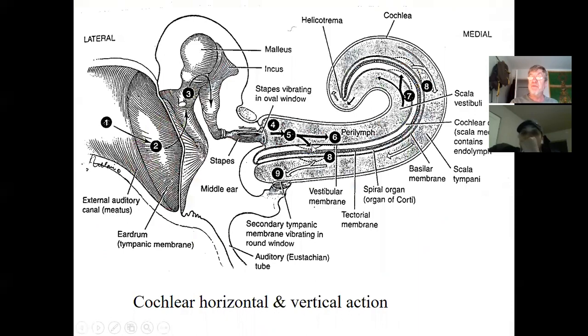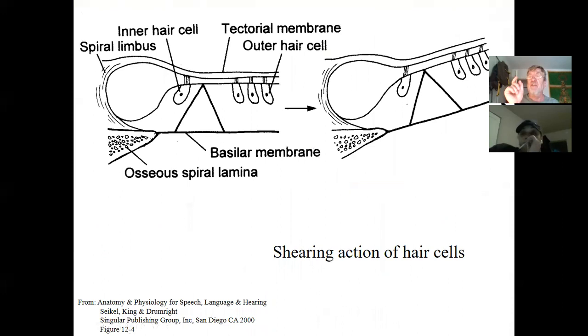Once again, eardrum, malleus, incus, stapes, footplate of the oval window, horizontal movement making a vertical movement take place. And wherever that vertical movement takes place, whether it's here or whether it's here, what's taking place is a shearing or bending of the hairs of the cochlea, of the hair cells.